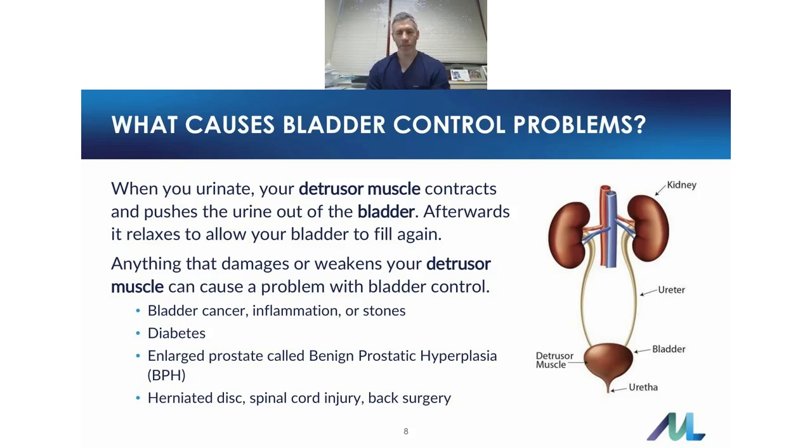Question of how do you test for bladder stones? Bladder stones are typically diagnosed on imaging. Oftentimes patients might have blood in the urine and get a CAT scan or a scope. Typically patients will have other symptoms and will get diagnostic imaging, either an ultrasound or a CAT scan, to diagnose bladder stones and then determine if we need to treat them or not.